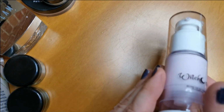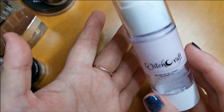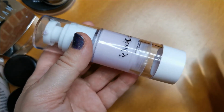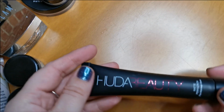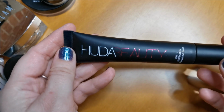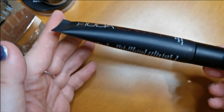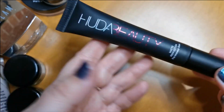And then this is the VE Cosmetics Witchcraft Beyond the Veil Primer. VE Cosmetics, the UK indie brand I love, and this primer is awesome. Bear in mind how many primers I've got. I clearly use this a lot. So that one is staying, and the last of the primers is the Huda Beauty Matte Perfection Pre-Makeup Base. I really like this. It's not one of my favourites, but yeah, that one's staying. So I have decluttered 1, 2, 3, 4, 5, 6 primers.